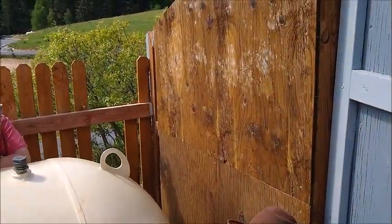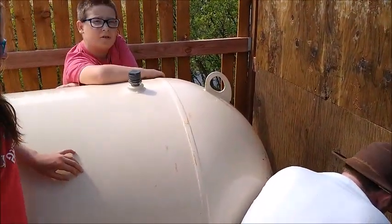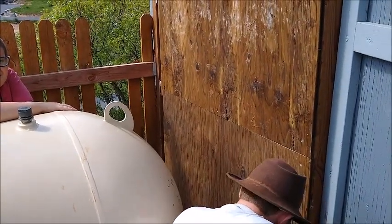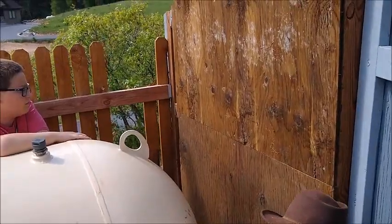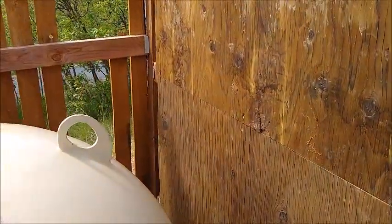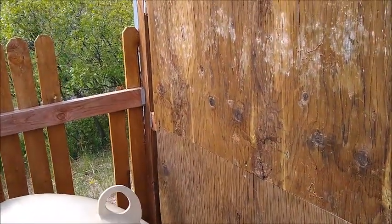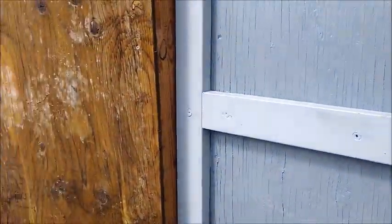But we hadn't completely sealed off this side because this is where our propane tank is, and we thought the propane tank was close enough that the bear wouldn't be able to fit in. But we were wrong. He actually came in through that back fence there and then ripped a big hole in this side. So now we are reinforcing this with the pressure treated plywood and then the 2x4s. And then we'll paint it to match, so, you know, pretty.